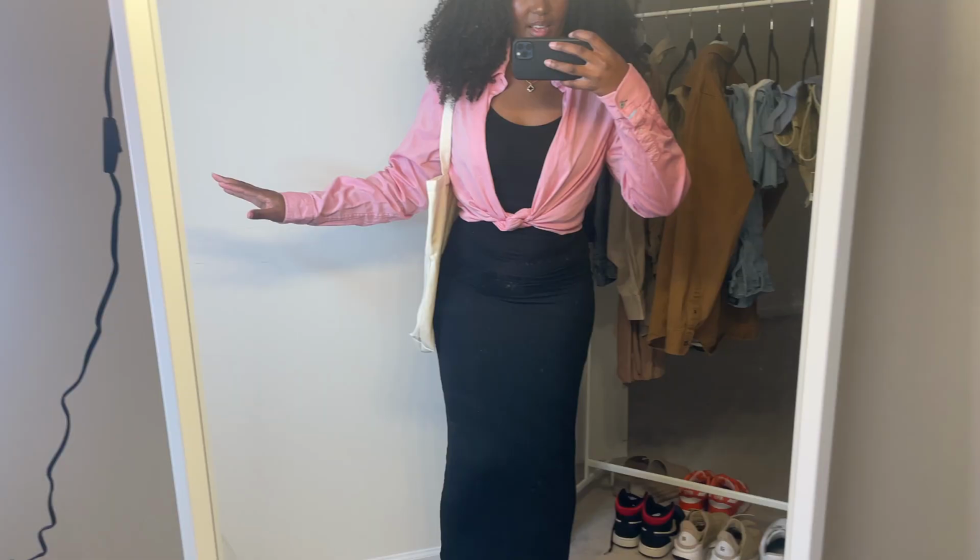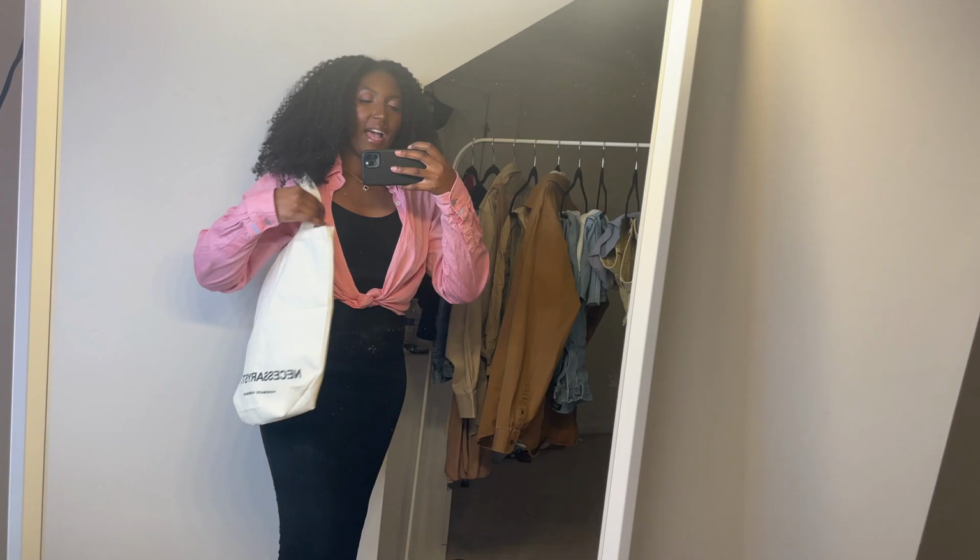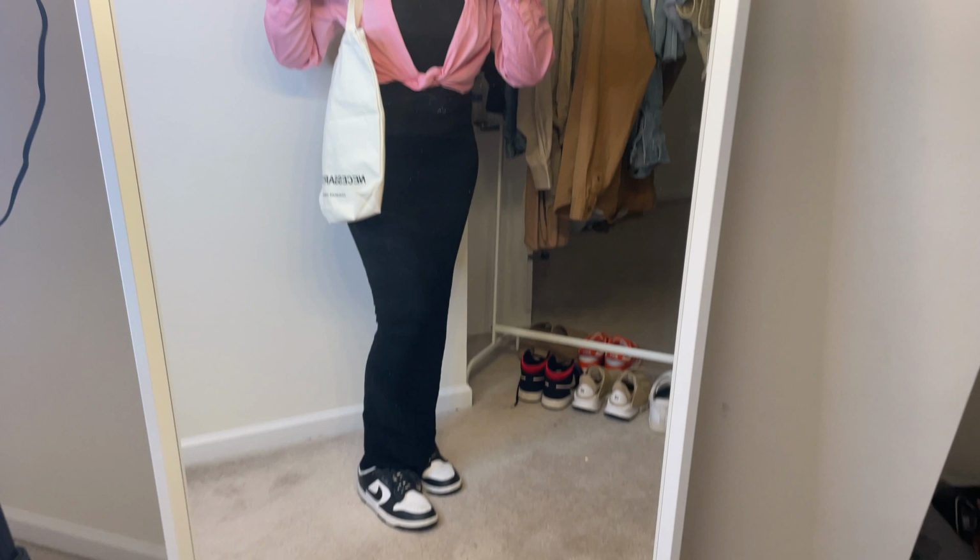I think this is cute. It is very modest, which I'm always a fan of, a little bit of modesty. I think the black dress goes really good with accentuating your figure but also making you look like a skinny legend. Like it's giving BBL, no surgery. Period. Don't play.